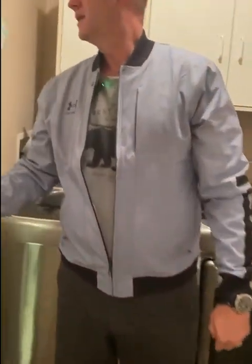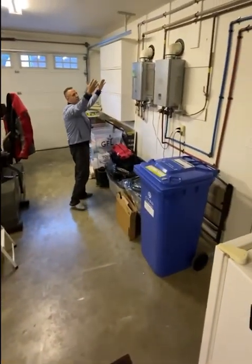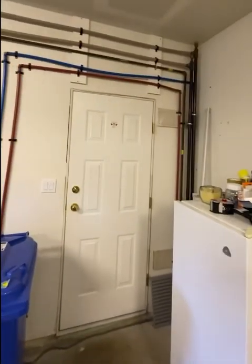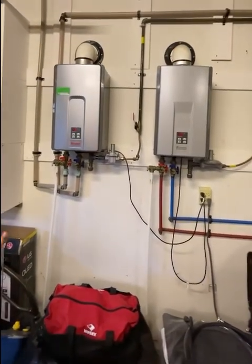One of the other really cool things about this house, and I'm going to show you as we get into the garage, it's a garage full of stuff. Have a look over here. Now, for those of you who are familiar with some of this stuff, great. If you're not, there's a lot of pipes. There's 2 hot water demand systems. One, in fact, is only about a year or so old. It's quite new. They both run through natural gas.